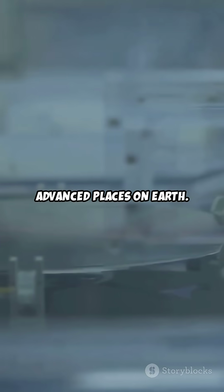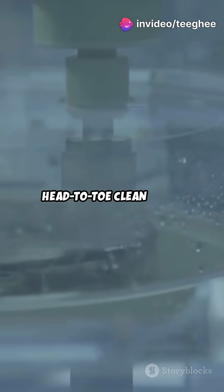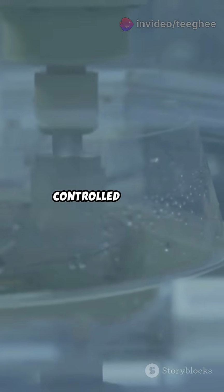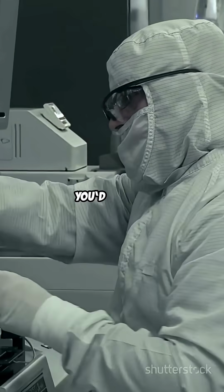These factories, called fabs, are some of the most advanced places on Earth. They're filled with machines that cost millions of dollars, running 24/7, and staffed by engineers in head-to-toe clean suits. Every step is controlled down to the tiniest detail, because even a single speck of dust can ruin everything. It's way more complicated than you'd expect.